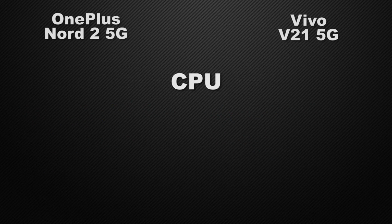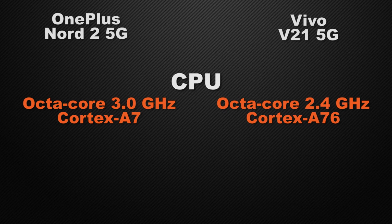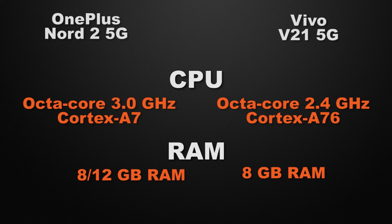Let's talk about the clock speed of the devices. Nord 2 can clock at 3.0 GHz based on an octa-core Cortex chipset, whereas V21 can clock at 2.4 GHz based on an octa-core Cortex chipset. So the winner here is Nord 2 because it has a faster clock speed. And about the RAM variants in the devices, Nord 2 has two options, 8 and 12 GB, whereas V21 has 8 GB of RAM. So the winner here is Nord 2 because it has higher capacity RAM options.